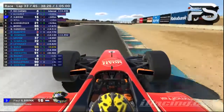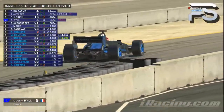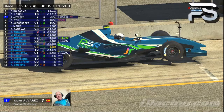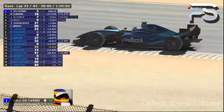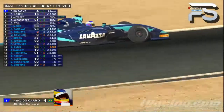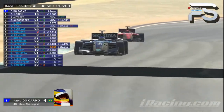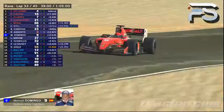It looks like Cedric Beale's going out of the way to make his pit stop. There he goes into the pit. It is time for him to get serviced, and Alvarez is doing the exact same thing. You might want to hit the brakes when you're on the stands there. That means that Fabio Do Carmo picks up the lead, not having pitted just yet. And when he does, he will definitely lose that lead to Paul Ilbrink, because the interval is 17 seconds, and he will not be able to get serviced in that short of a period of time. You can see Paul Ilbrink there is right behind him now, 17 seconds.